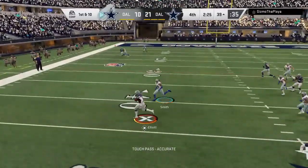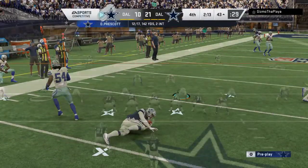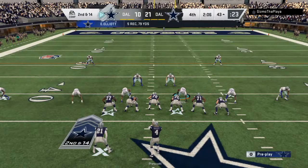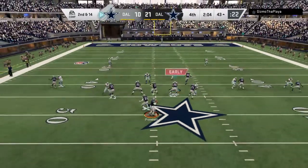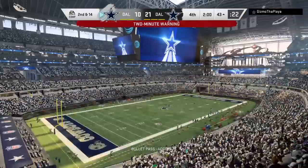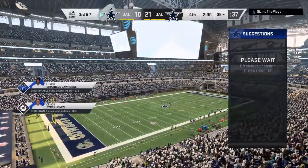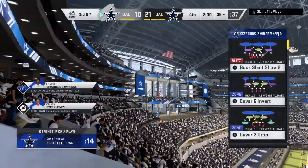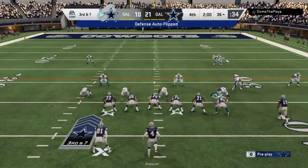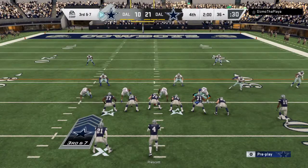Not bad. 1st and 10. Dak dropping this one off for Zeke. And they went the wrong way there, losing yardage back at the 43-yard line. So they had the big loss on that first down pass play and facing a 2nd and long. 2 minutes left to play in this football game here on EA Sports. So the Cowboys in possession of the football here as we get you reset. They face a third down now as they try to find a late score.